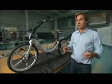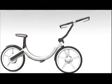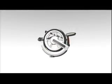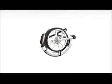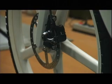Very difficult. It took us quite some time. To do something that folds down, it's not too difficult. To do something that folds down so tiny in so few steps without the need of using any tools, we haven't seen this before. So basically, we got two mechanical brakes, as you know it from motorcycles or bikes.